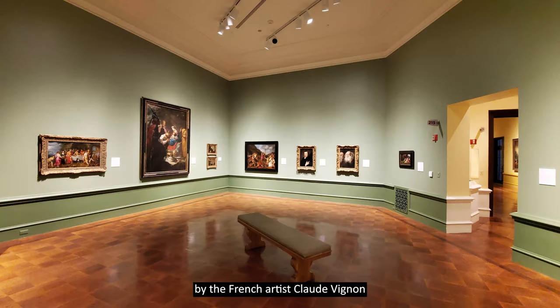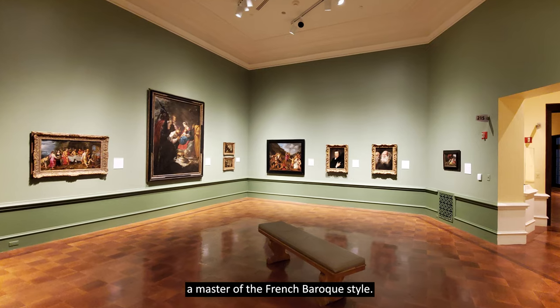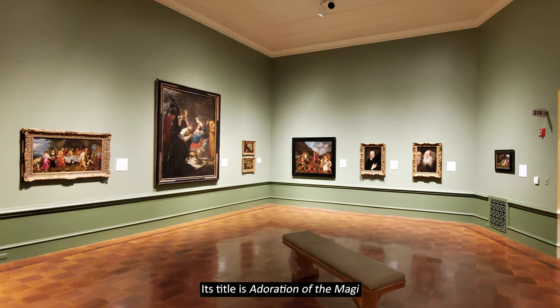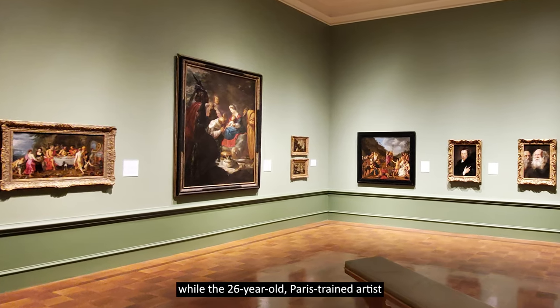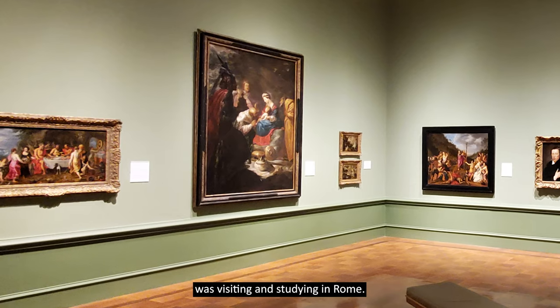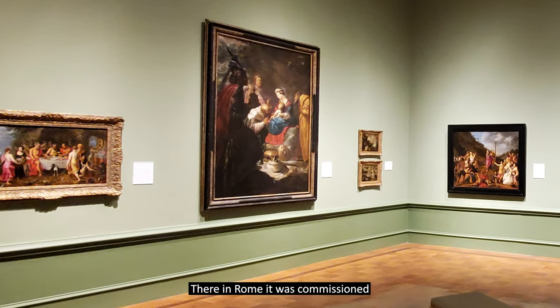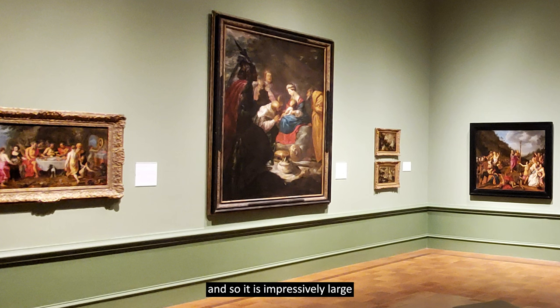I would like to explore with you an early 17th century painting by the French artist Claude Vignon, a master of the French Baroque style. Its title is Adoration of the Magi, and it was painted while the 26-year-old Paris-trained artist was visiting and studying in Rome. There in Rome, it was commissioned as an altarpiece, and so it is impressively large. Over 6 feet tall. Let's take a look.